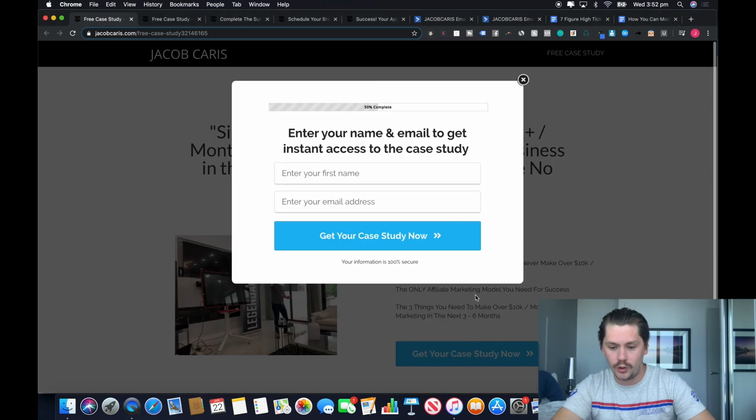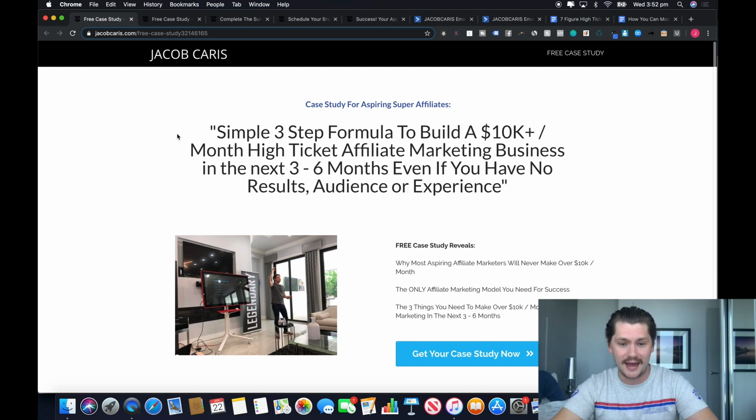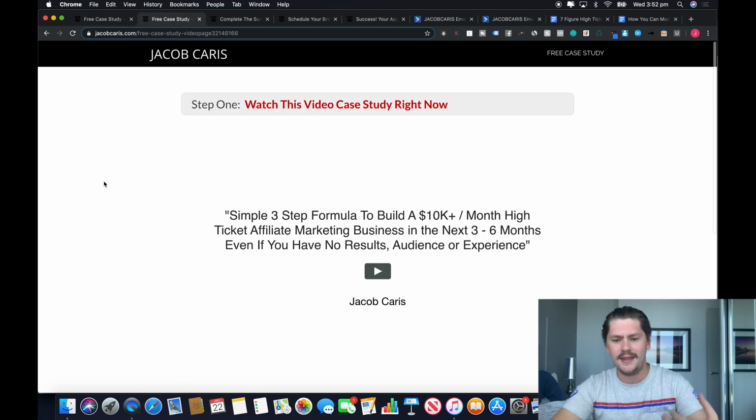So then people will click on this, and then they just put their first name and their email address in, and then they're going to get access to the case study. So once they do that, they're obviously then opted into my list, and we're going to talk about that in a second. But once they've done that, then they come to this page. This is a very simple page that has 2 steps to it. Step 1 is watch the case study. So they watch what they just opted in for right away.